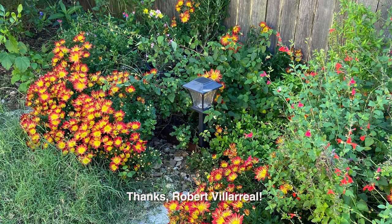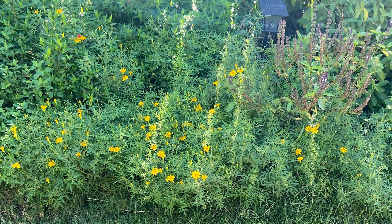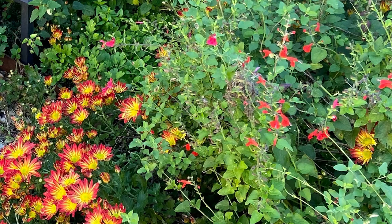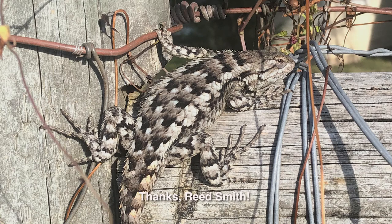In East Austin, Robert Villarreal enticed many resident and migrating butterflies and hummingbirds to his fall blooming plants. Golden-hued Copper Canyon Daisy and Mexican Mint Marigold are companions to crimson and gold chrysanthemums and native tropical sage. Reed Smith spotted this striking Texas spiny lizard basking in his Dripping Springs garden.